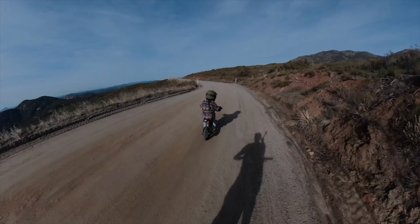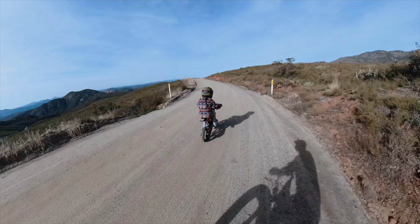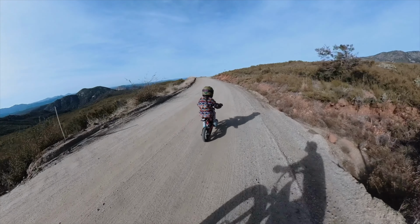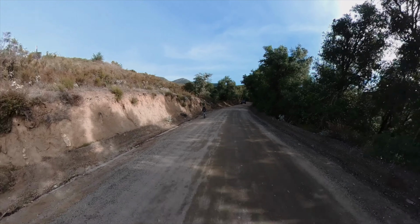And for the price, which is $370 at the time of recording, I believe that this bike is a no-brainer for parents who want to get their kids into dirt biking without breaking the bank or upsetting the neighbors.